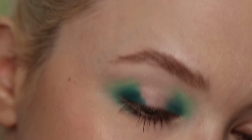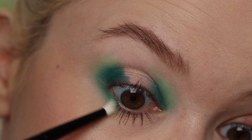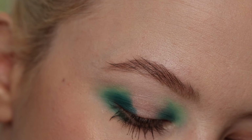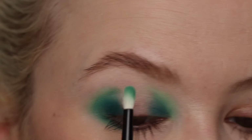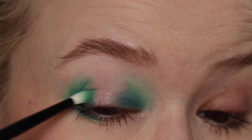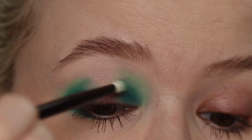I'm going to go back in with just a little bit more of Enchanted and underneath my lower lash line as well, just on this outer corner. And then a little bit back into Mist. And I'm just kind of trying to leave the center here clear essentially. Just going back in with a little bit more Enchanted.